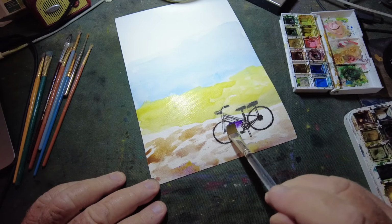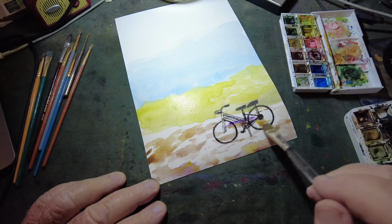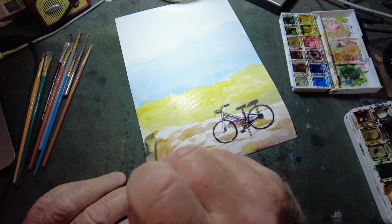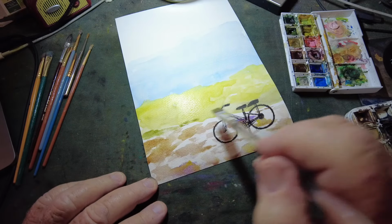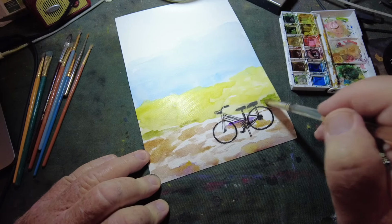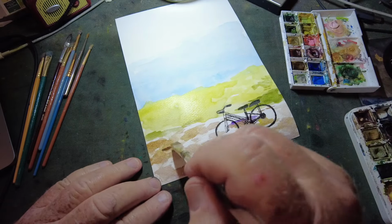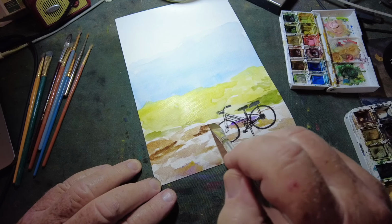Get it wet. Green over here. And the dappled light would be over in the dirt area too.